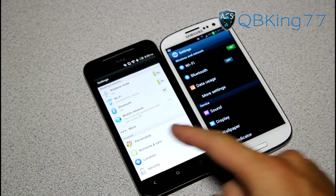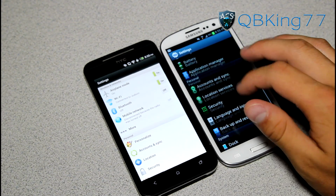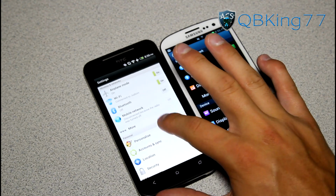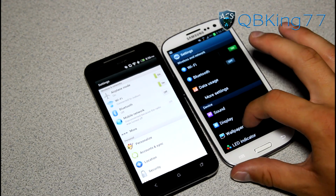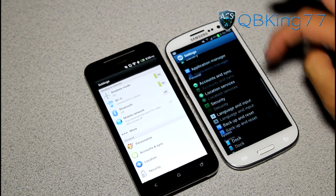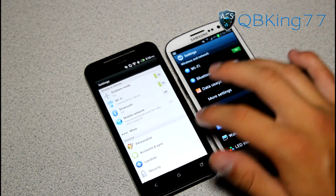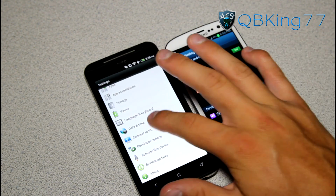As you saw, you've got more of a white background as opposed to the black. I'd much rather have a black background as opposed to this white. You've got a bit of an accordion effect going on with the EVO, and with the Galaxy S3 you have a little bit of an overscroll glow. Not very much. It's a subtle overscroll glow, but you do have it. So just kind of a little different thing that the two have.